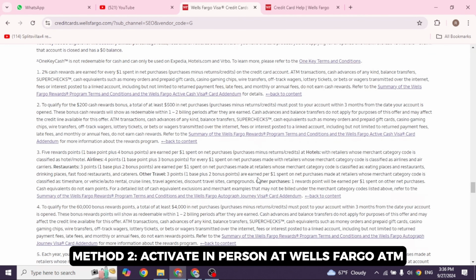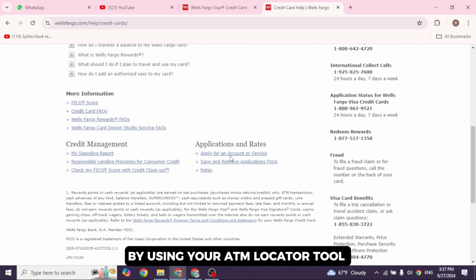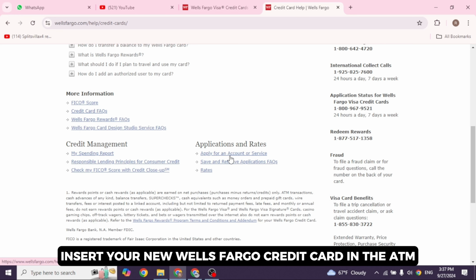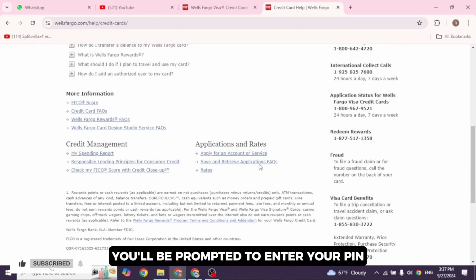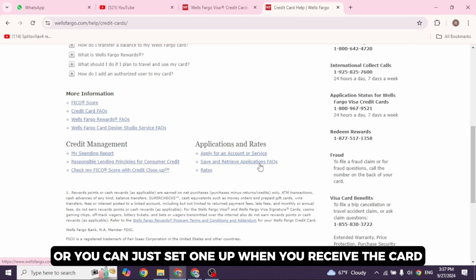Method 2. Activate in person at Wells Fargo ATM. Locate a Wells Fargo ATM near you by using the ATM locator tool on the Wells Fargo website or mobile app. Insert your new Wells Fargo credit card in the ATM. You will be prompted to enter your PIN, which may have been mailed to you separately, or you can just set one up when you receive the card.